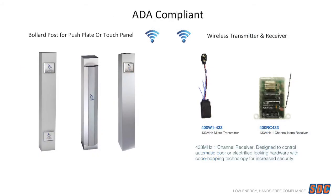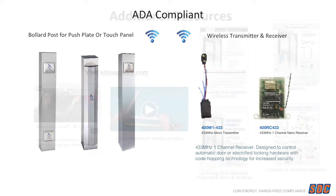In addition to various push plates, bollards are also available for ADA compliance and convenience, and are also a great alternative to wall mounting. With some of the new building codes, we've developed a high-low CBC compliant bollard with dual switch plates combo, which is now available and can be referred to on the image on the left. The transmitters on the right easily fit into the button back boxes, and the receiver is placed inside the operator.